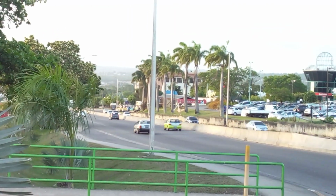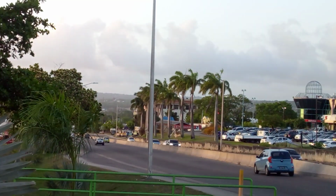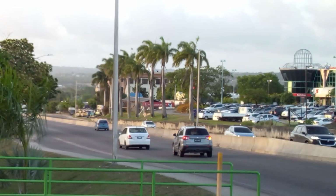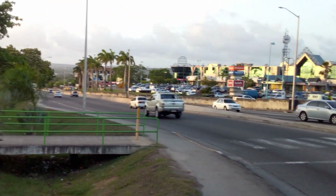You can see all of the St. George Valley and St. Thomas in the center of the island here. As I said before, this road will lead you back to Warrens via the Bell and Haddison Turning and so on.